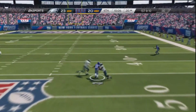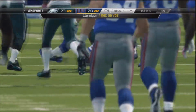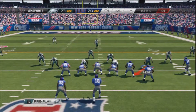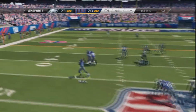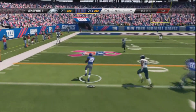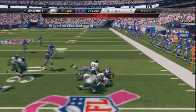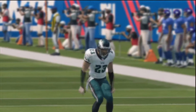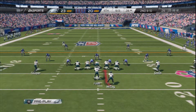Eli's going deep, and he's got a man open. And Ty Zimmerman was able to bring him down, but Jernigan gets a 39-yard gain on that play. And now on 1st and 10, Eli dropping back, fires, finds Wilson. Wilson to the outside. He's hit by Patrick Chung, and Trent Cole with the recovery of the fumble. And now the Eagles have a chance to take a 10-point lead on the drive. And we'll see if they can.